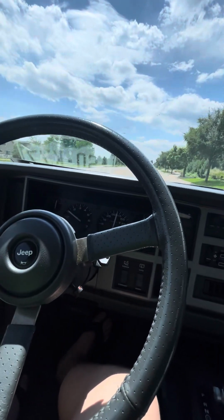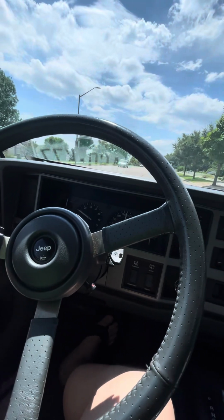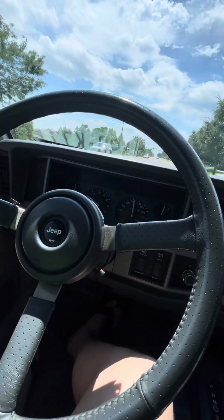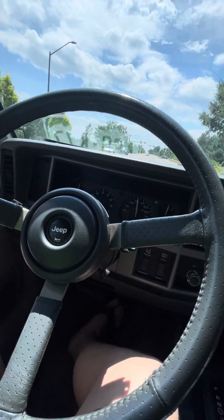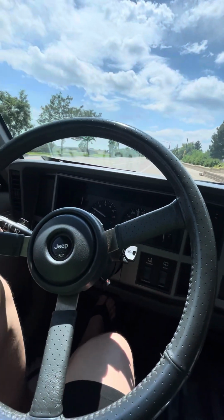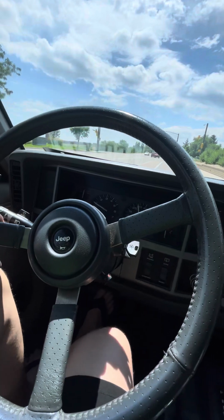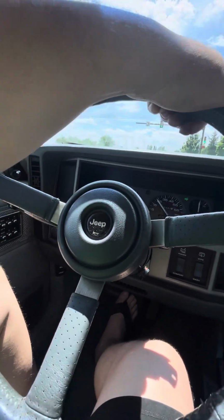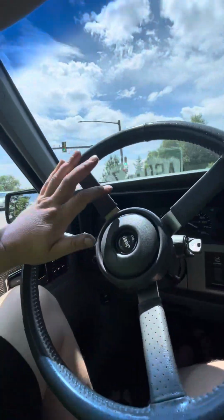You know, this is just one of the smoothest Cherokees that I've had, and the road manners are just perfect. Just can't complain about anything on this one. I still have some mechanical stuff to do. The tires are 12 years old, which is crazy that they don't have any rotting or anything on them.